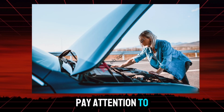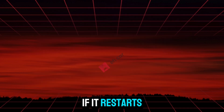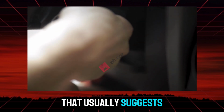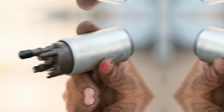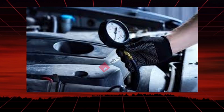Restart behavior. Pay attention to how your car behaves after stalling. If it restarts fairly quickly and runs again for a short time, that usually suggests the filter is clogged and restricting flow. On the other hand, if it refuses to restart at all, that points strongly toward the pump failing to deliver fuel.